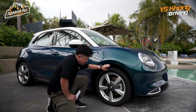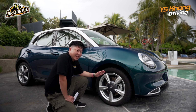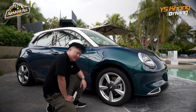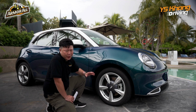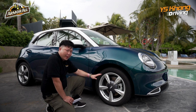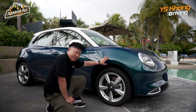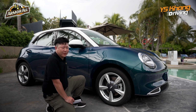The car is fitted with 18-inch tires, 215/50 series, GT comfort. Pretty good, I would say. I've had no experience with this brand before, but based on the drive we did this morning, it's pretty good. It has ventilated brake discs for the front and solid discs for the rear. Suspension-wise, this car runs on McPherson strut in front with stabilizer bar, and torsion beam with stabilizer bar for the rear.